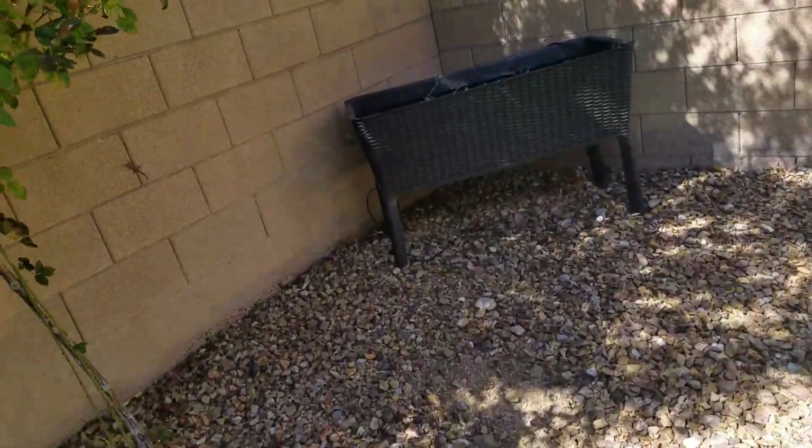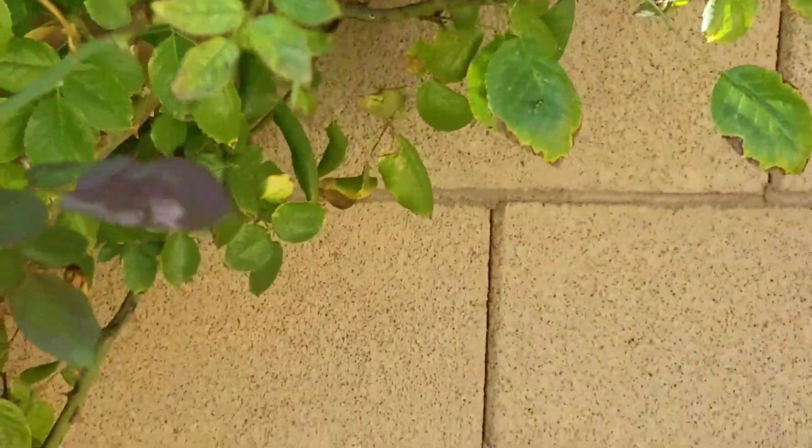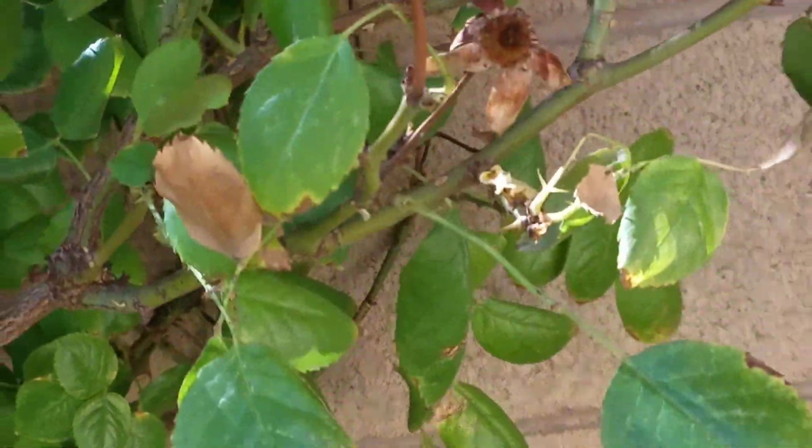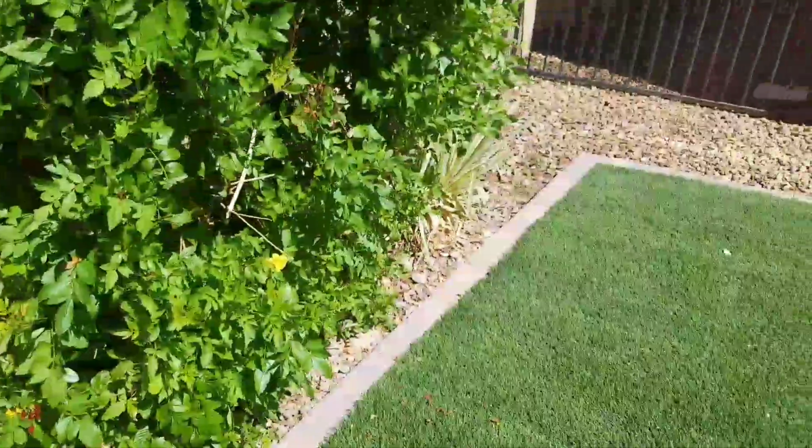Oh look, we have a little newt. Do you guys see that on the wall? It's going up. I think those guys are pretty friendly. It's like a little lizard. Huh. Haven't seen one of those around yet. At least it's not in the house with everything else.